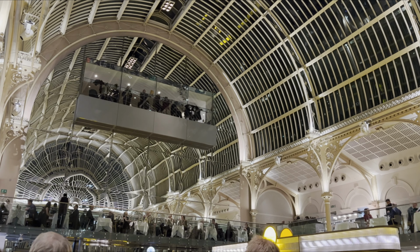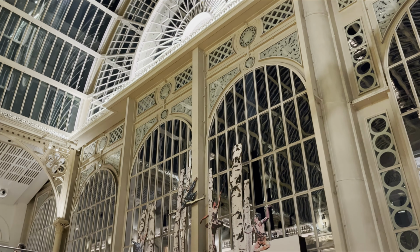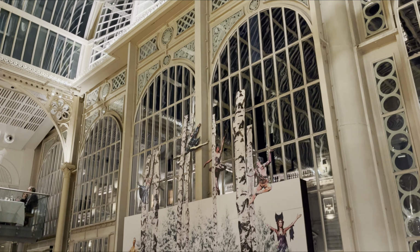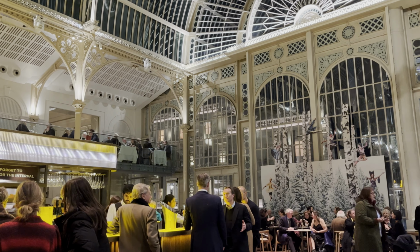This was our first time at the Royal Opera House, and we thought this was such an architectural masterpiece. It was renovated a few years ago, and this was definitely one of the highlights of our visit to London.